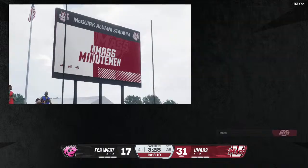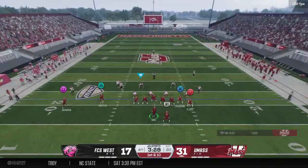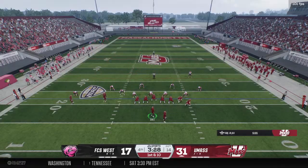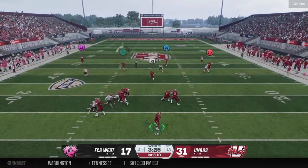After the incomplete pass, there is a player still down, and they'll come out to check on him. UMass ready to get things started as the offense takes the field. After that big stop by the defense, now they can salt this thing away. Wants to throw on 1st down.